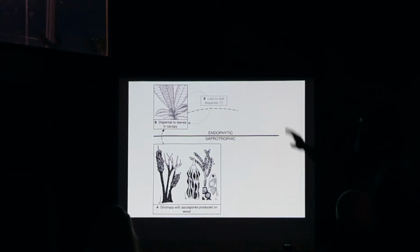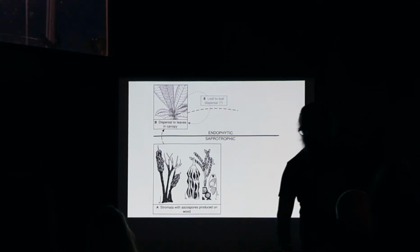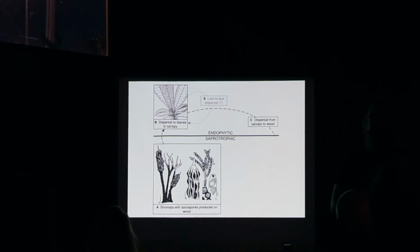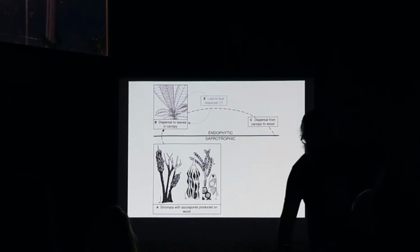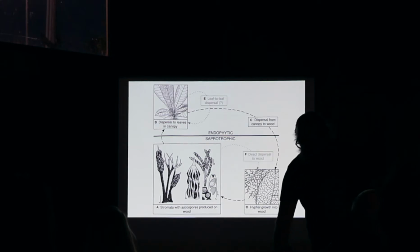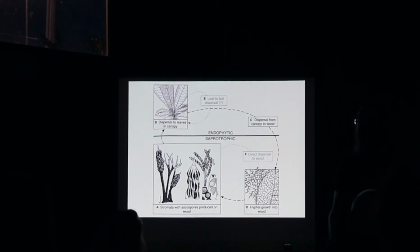From there, there's a potential for leaf-to-leaf dispersal. It's never been observed. I don't think it's really a thing, but it's possible. But really, once those leaves are shed, they become dispersal vehicles. And they bring the fungus back to the wood, where it can grow out, colonize the wood, and produce new fruiting bodies. And then, of course, there's spore-to-wood dispersal. It's probably the primary method of dispersal, endophytism being kind of a bet-hedging strategy.